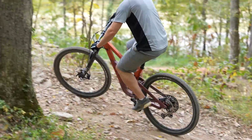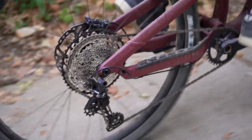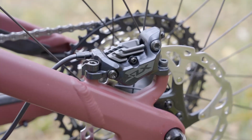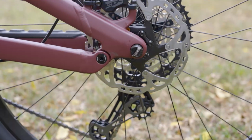Well, the good news is the climbing feels great and the shifting is awesome. And this SLX drivetrain would normally run you about 400 to 450 bucks. And the SLX 4-piston brakes would run you another 450 bucks. And man, these rotors are huge, 200 in the front and 180 in the rear.